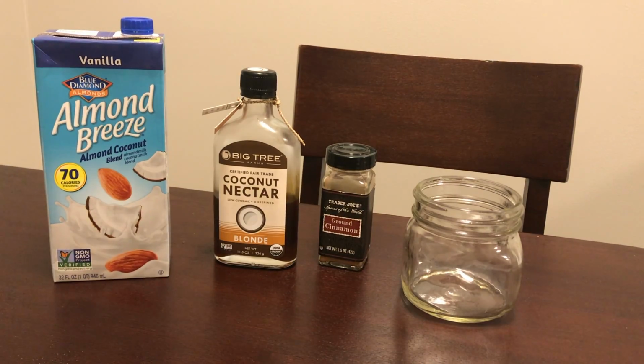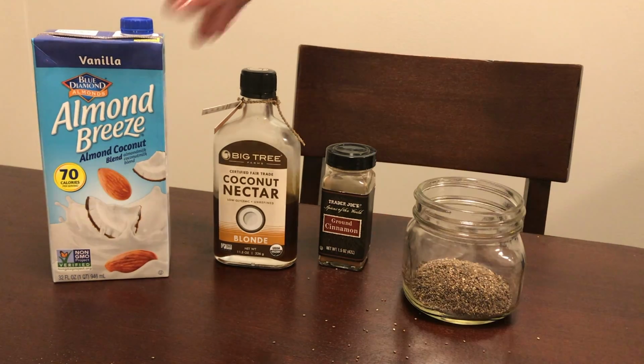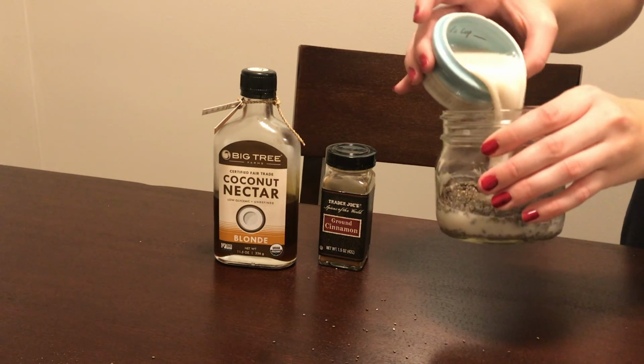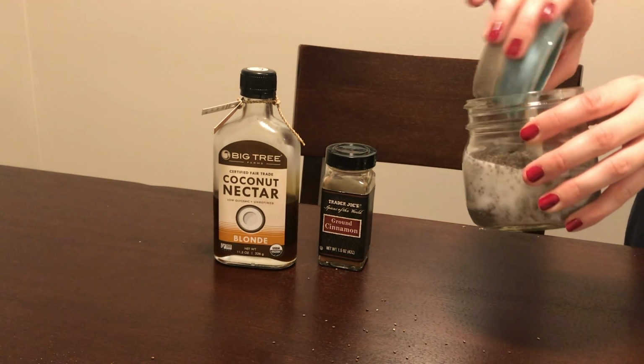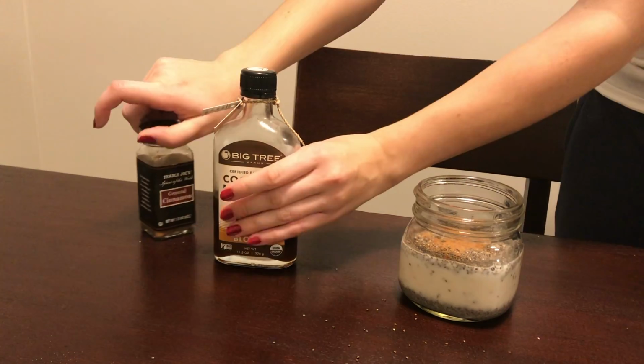So for breakfast this week, I'll be having chia pudding. For one serving, you'll need about a 1/4 cup of chia seeds and 3/4 of a cup of non-dairy milk. My favorites are almond and coconut milk, and lucky for me, not only did I find this option, which is best of both worlds, it was also for sale.